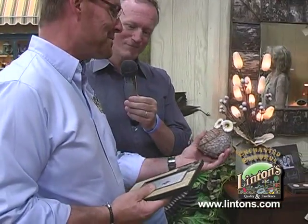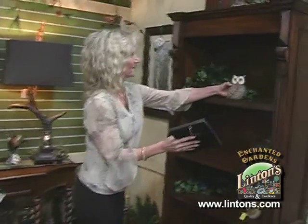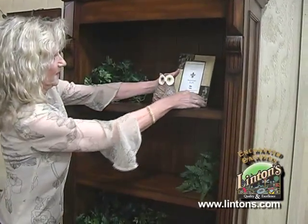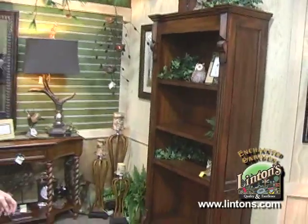Going to see lots of owls here, adding an owl to our bookshelf, and then another photo frame, again a repeat of the different brown tones. All right, I've noticed the owls aren't all brown. You featured some green ones earlier, and I don't know that in nature there are green owls, but it works, doesn't it?